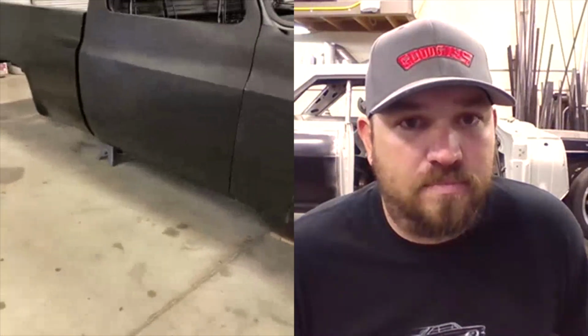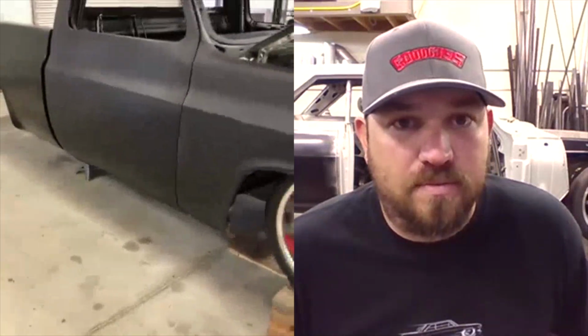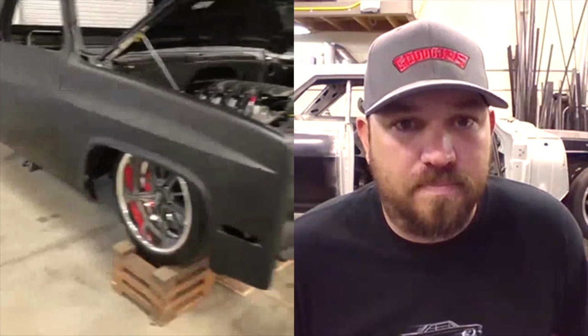We don't have them on here yet, but BBT Fab actually gave us a new set of his electric door handles, so we're going to incorporate those on top of some Cadillac CTS-V latches, so the doors will shut real nice on this thing.